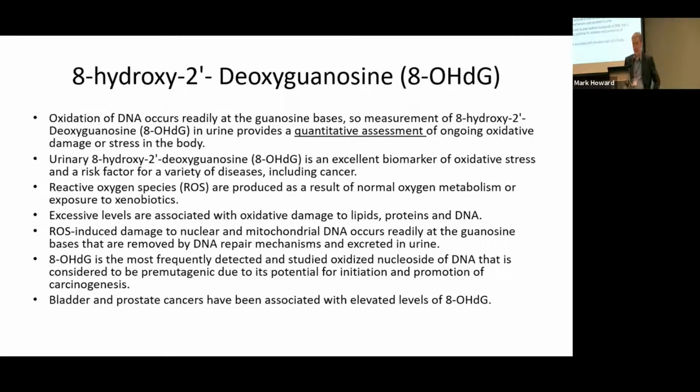8-hydroxydeoxyguanosine is a measurement we can do in urine, and it gives you a quantitative assessment of ongoing oxidative damage or stress in the body. It's an excellent biomarker of oxidative stress and a risk factor for various diseases including cancer. Excessive levels are associated with oxidative damage to lipids, proteins, and DNA. The reactive oxygen species induced damage to nuclear and mitochondrial DNA occurs readily at the guanosine bases that are removed by DNA repair mechanisms. These are excreted in the urine, and this is what we can measure. As you can see, bladder and prostate cancer have been associated with elevated levels as well.